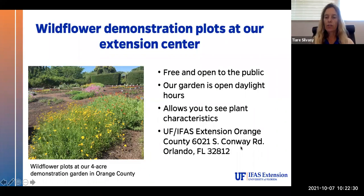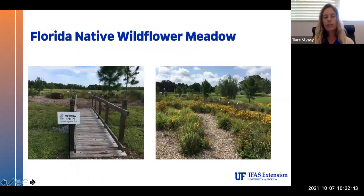This is our address here, 6021 South Conway Road, Orlando, Florida, 32812. And like I said, we are near the Orlando International Airport. In addition, we have an all Florida native wildflower meadow in the back north corner of our property. Just take this little bridge over here and you'll enter our wild meadow habitat.